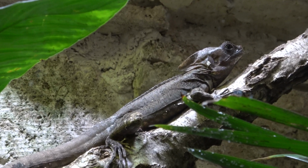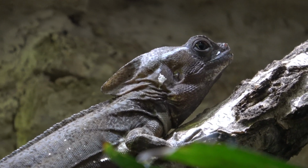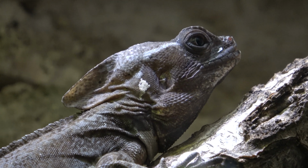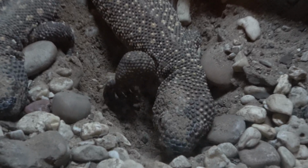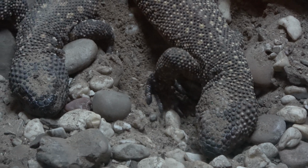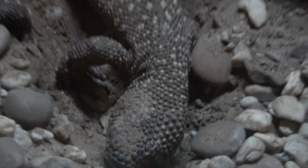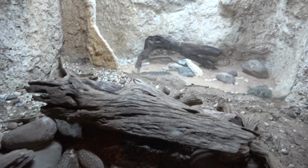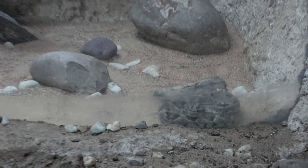Over here is a pretty cool lizard. Molly, will you be able to figure out which type of lizard he is? I have. Digging away there is a bearded lizard. He's really neat. And then this exhibit's well done because in the back there's another pane of glass, and then you've got a couple of snakes.